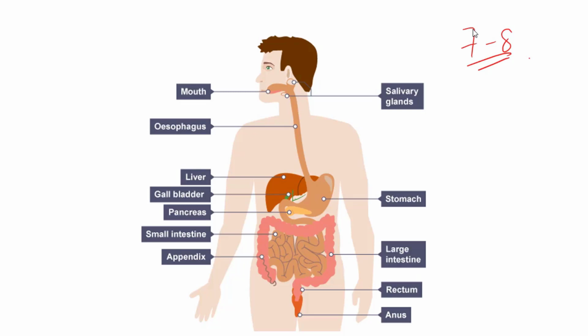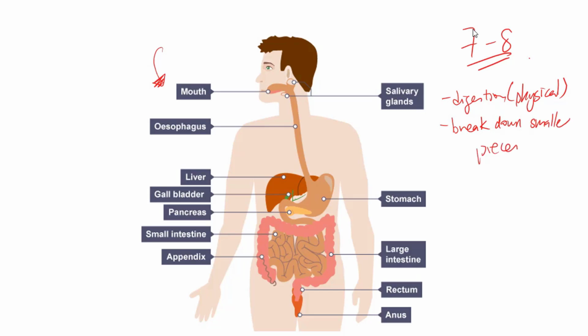Number 1, where does our food start? It starts from the mouth, right? So the food enters your mouth. So what do you do with it? You chew and you chew and you chew. So this is called physical digestion, and what it does is that it breaks down the food into smaller pieces, as well as increases surface area by breaking it down into smaller pieces. Why? This is for your enzymes to break it down more efficiently later down the alimentary canal.